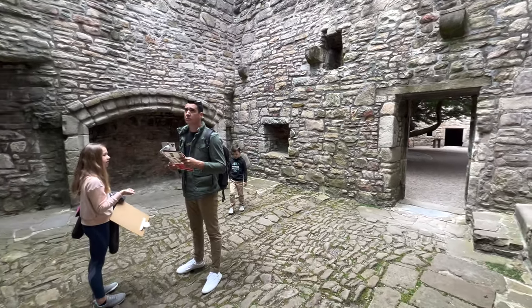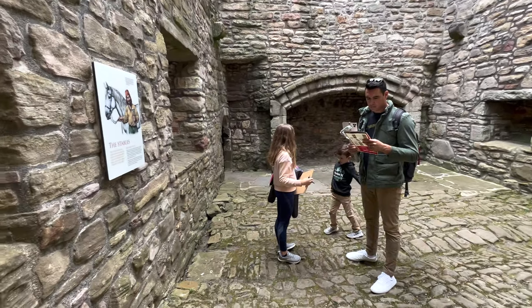This room was built as the Gilmore's kitchen originally, but it was later converted into a stable.